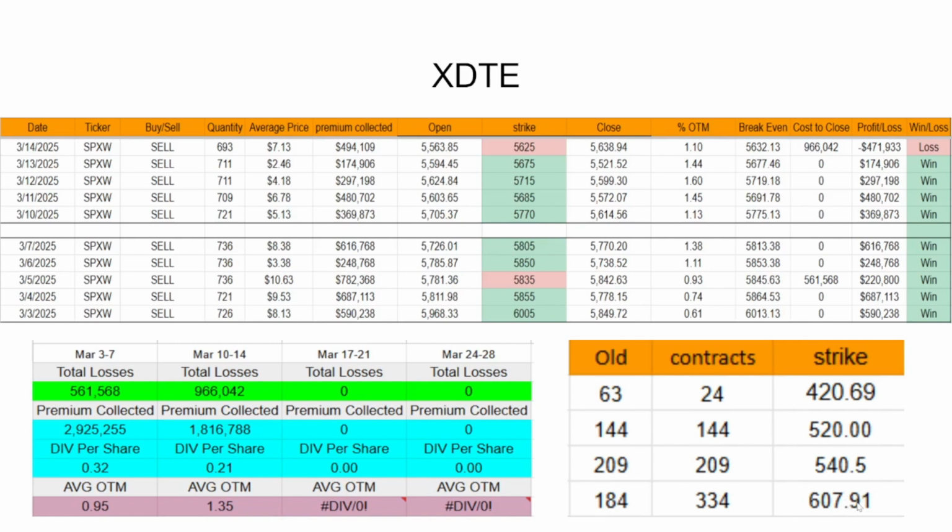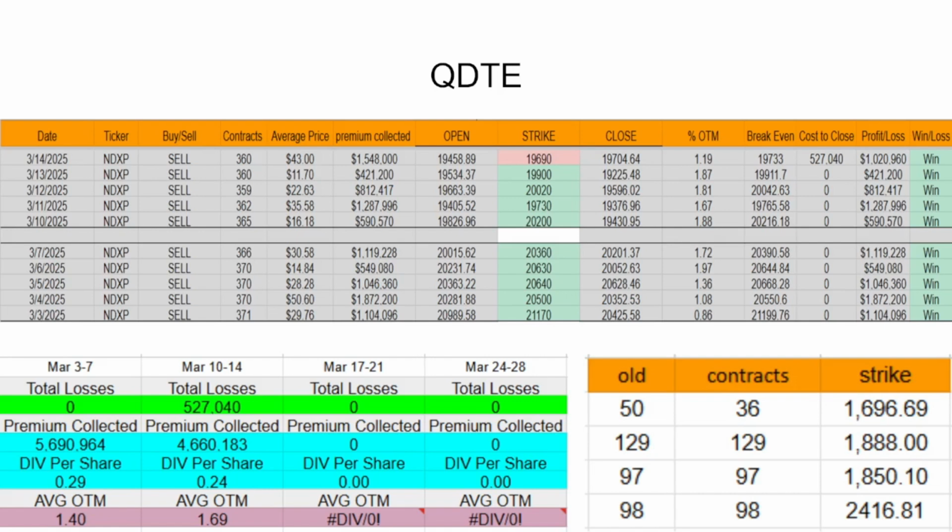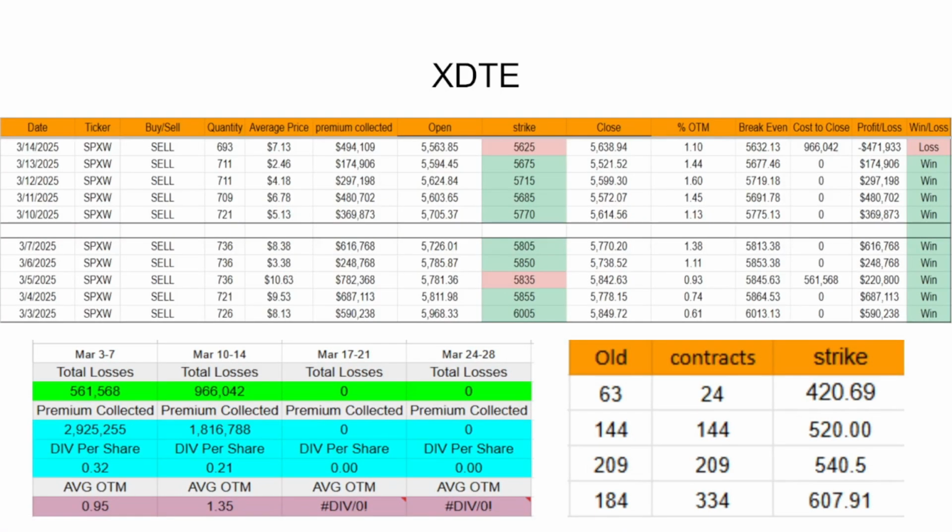So I would assume that if they had any gains on this, they're gonna net it against some of the losses here. I don't expect them to pay out anything from any of these sales, like from QDTE or XDTE. I don't imagine them paying out anything because it is mark to market, which means they have to pay out any gains in their synthetics by the end of the year.